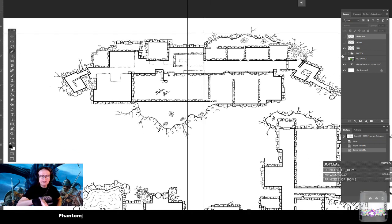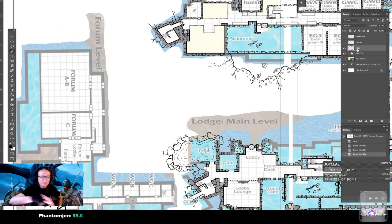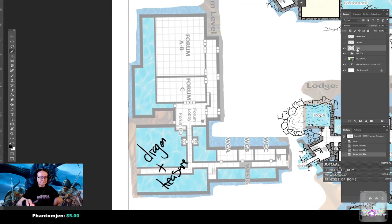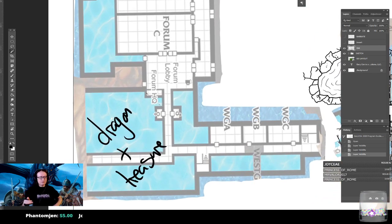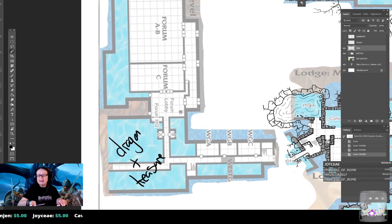We're going to continue in the theme of this, ignoring stairs for a moment. We're going to come over here. And we decided we were going to do some dragon and treasure over there. I don't know if these are going to actually make it into the adventure. That's up to Jeff, who's actually doing the writing for this. That's up to him to decide. But we can do corridors. That much we can do.